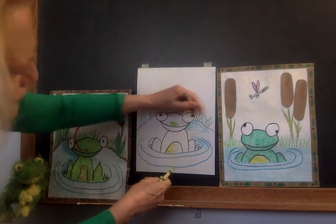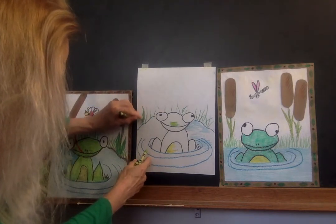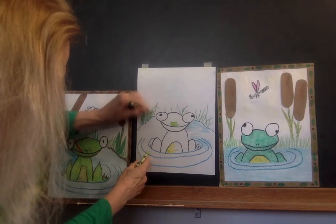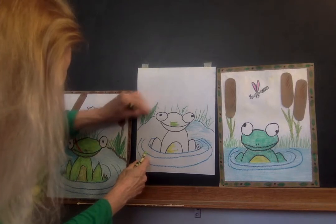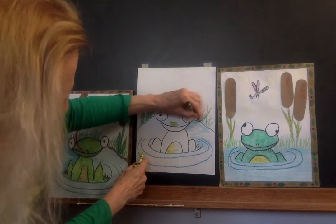And you can make it as full as you like. And it doesn't have to all be that same way. You can make thicker ones like this. In fact, we're going to make some thicker ones like this. Make some thicker ones. And then make some stems going up. Make some thicker leaves.